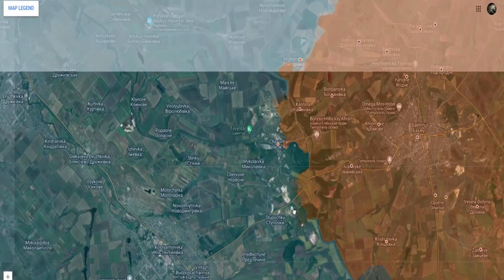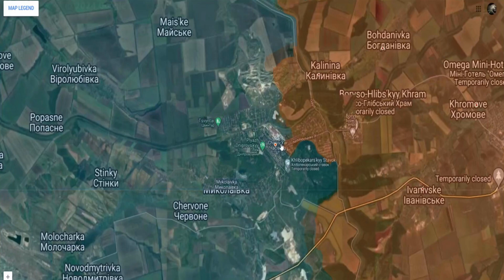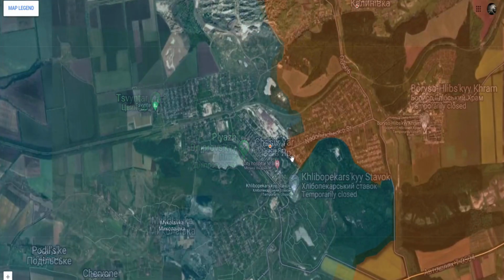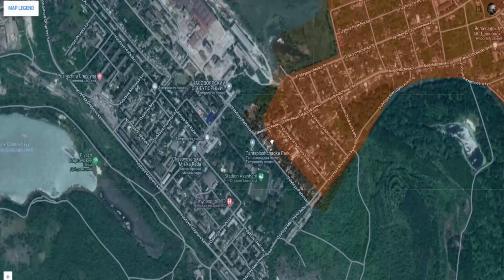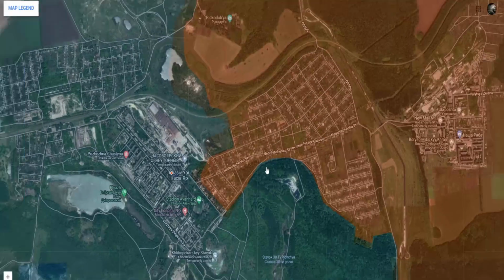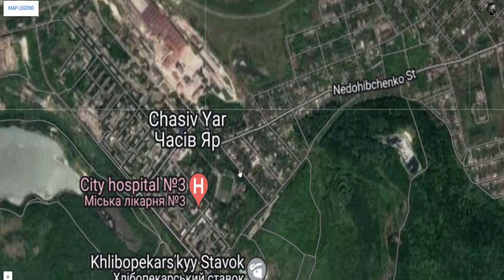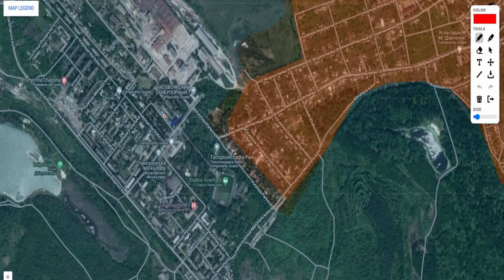Alrighty, now we're going to talk about the Chasiv Yar direction. This week we actually have a very big breakthrough in the Chasiv Yar direction, with the Russians breaking through and entering the center of Chasiv Yar. Before, the Russians had their little bridgehead on the other side of the canal in what they call the Novi district here. But we have geolocated footage of the Russians hiding in the center of Chasiv Yar in this area right here.